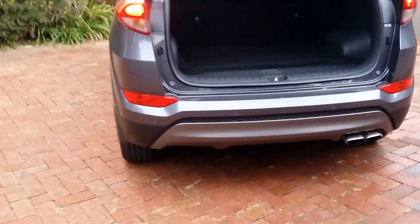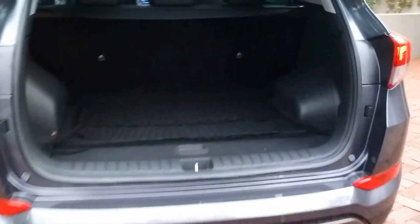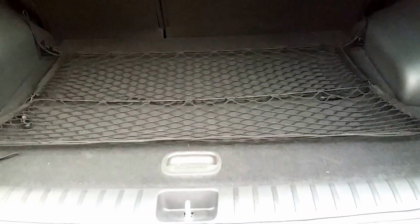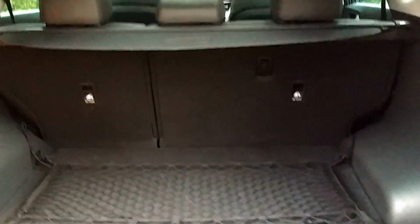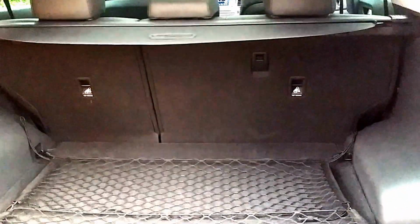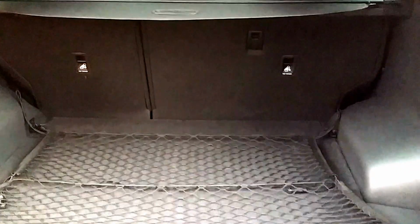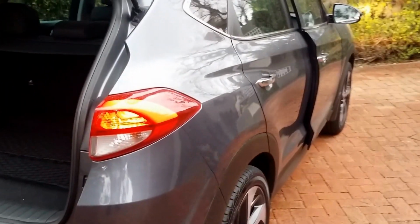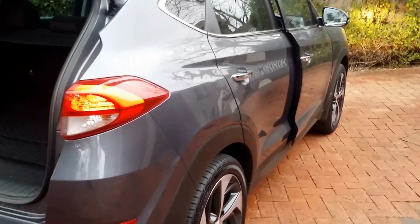Boot, as you can see over here, 296 litre boot as standard, with a very useful net at the bottom there as well. Of course, you can drop the rear seats 2/3, 1/3, and that gives you lots of loading space for carrying big items and lots of luggage. But a nice 5-seater family SUV, very neat, very nice size, not compact but a good size vehicle.